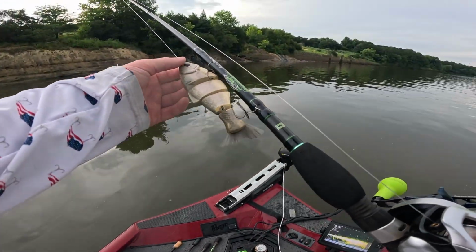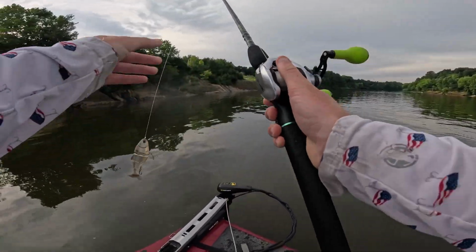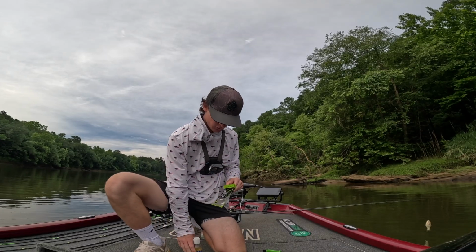I'm not sure if anything will come up and eat this, but if it does, it's definitely gonna be a big fish. We got this big old shad bait. I think I'm gonna give it a few casts here against this rock wall. See if anything's hanging up there. Let's see, this could not work, or it could.